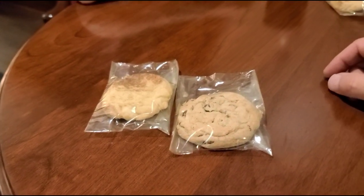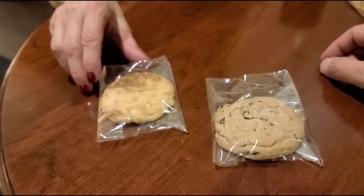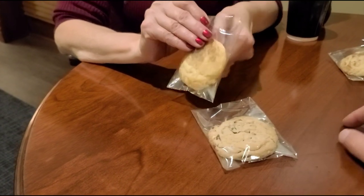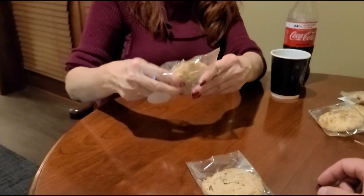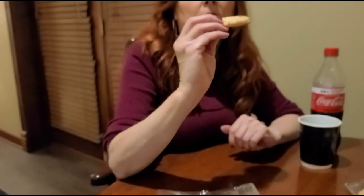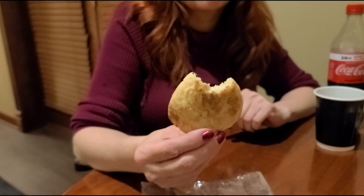Well, we swung by the front desk and got our snacks. Chocolate chip, snickerdoodle. Try it out, Bobby. And you get these from 6 to 9. I'm guessing they're made in the bakery at the Dutchman. There's a snickerdoodle. Yeah, looks pretty good. Is it fresh? It is a fresh cookie.